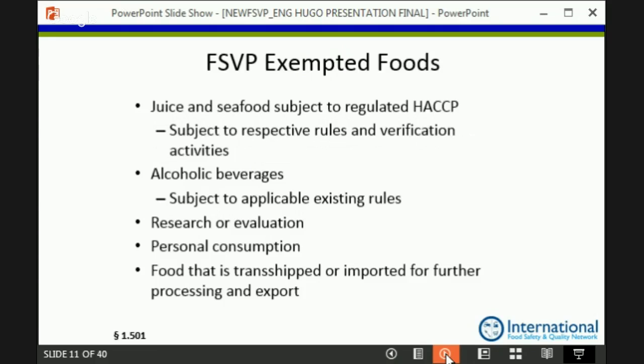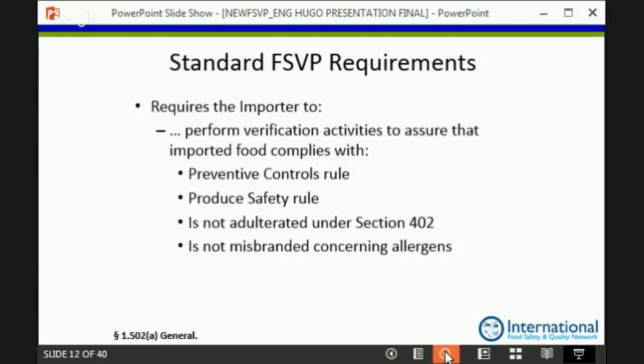And then finally, if there is a food that is, say, coming from Mexico, transshipped through the United States up to Canada, then it is not subject because it is going through the United States, it's being transshipped over to Canada. So because it will be consumed in Canada, it will be subject to the Canadian rules, not to the US rule. So I hope this is clearly understood what exempted food means, okay? On the next series of slides, we're going to talk about the standard foreign supplier verification requirements. And again, given the time period, look at this as a summary of it.